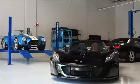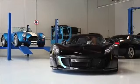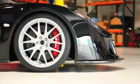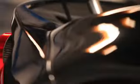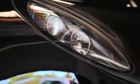It's a foot wider than the Lotus Elise on which it's based, and 18 inches longer. In fact, all that's left from the donor car is the windshield, interior, air conditioning, and doors. Everything in front of the windshield or behind the seats is all new.